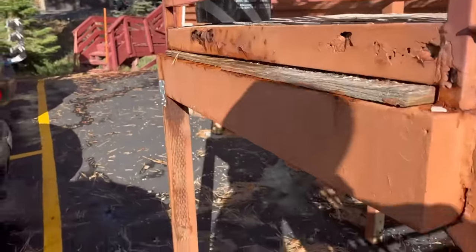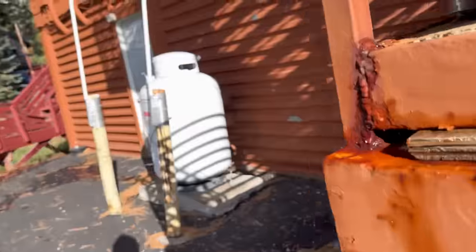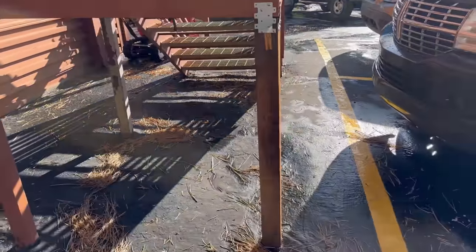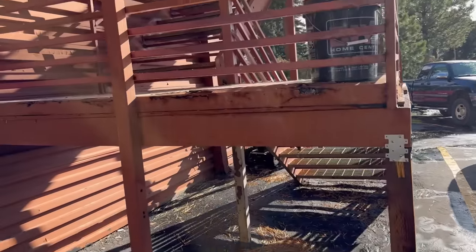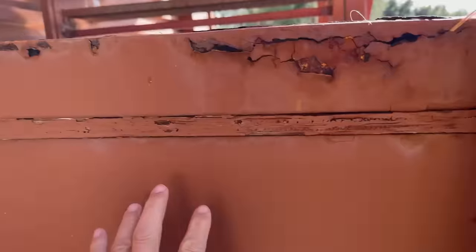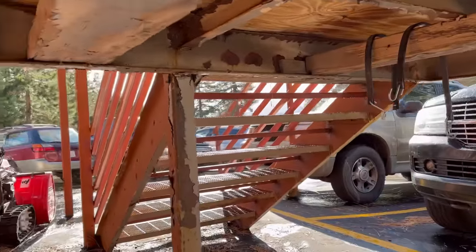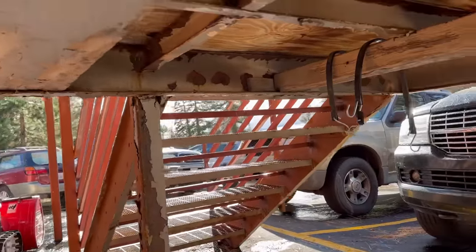And you can see there's a wooden post here on the corner that's already pretty much rotted away. So they replaced it with wood, but this is in really bad shape. So all the heavy iron is pretty good. If you look at all the heavier gauge stuff, it's not too bad.